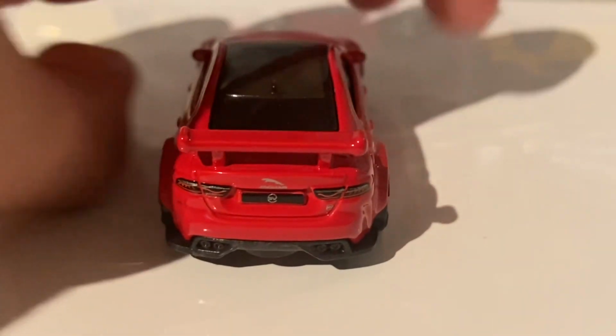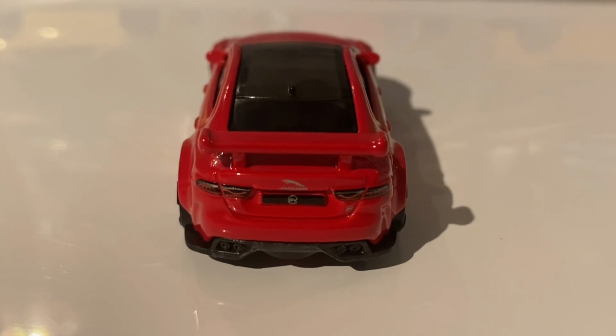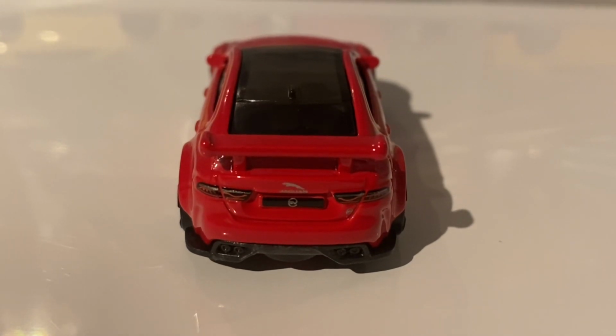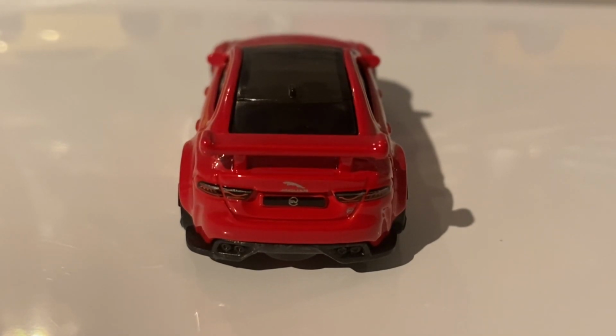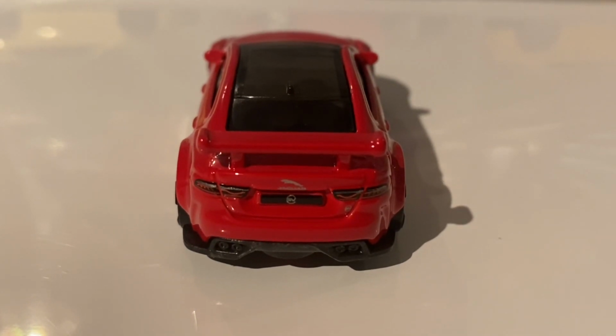Alright, so moving on to the rear of the car, there you go. You can see there is a lot of tampo work here as well. So first of all, the rear lights have been done once again in a realistic look. They are not just kind of blobs of paint. There's a few cars in my collection which I'm not 100% a fan of, and I'll give you a sneaky peek.